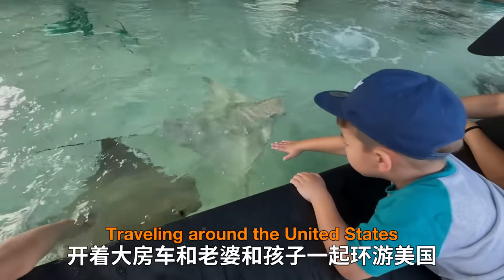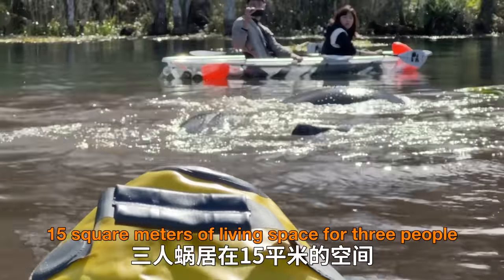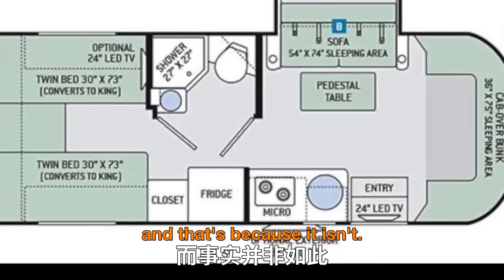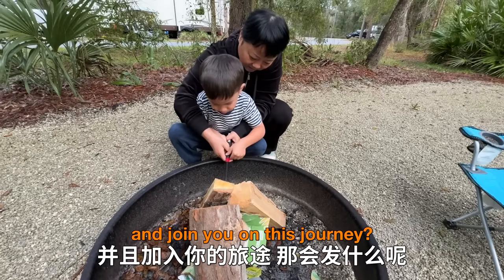Traveling around the United States with my wife and son in an RV has been the adventure of a lifetime. 15 square meters of living space for three people may not sound like much, and that's because it isn't. So what happens when your parents-in-law fly over from China and join you on this journey?